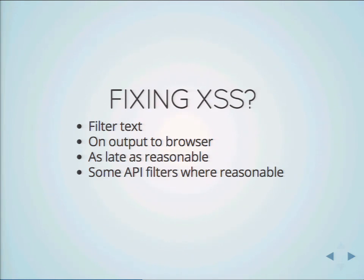Instead, the right way to deal with it is to filter the text on output to the browser. You want to do that as late as possible, but ideally before the theme layer is the standard, so that the protection is part of the code that's always going to run. That way, if you switch the theme, you're not going to create a vulnerability because the text has not been filtered yet. Again, I talked about the idea of the framework providing protections. Drupal has a lot of protection for cross-site scripting built into it.